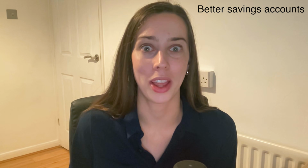You've probably seen adverts and even your own bank offering better rates now, and that is because the interest rates have gone up. But you've got to ask yourself, are you getting the interest rates in your savings accounts that actually match or beat inflation? And the answer is probably not. Now, it's still worth switching to a better savings account that will give you a higher interest rate that works for you, because you might as well get the highest you can get.